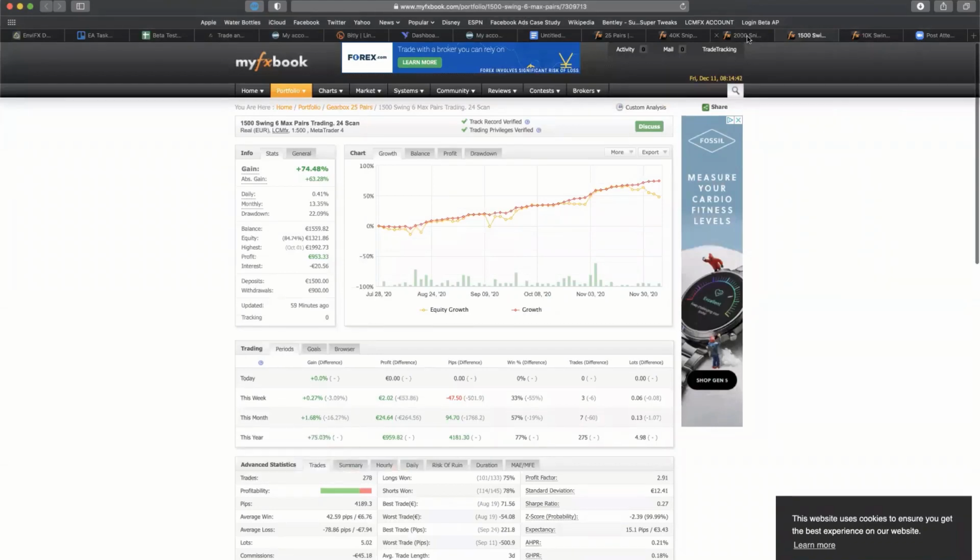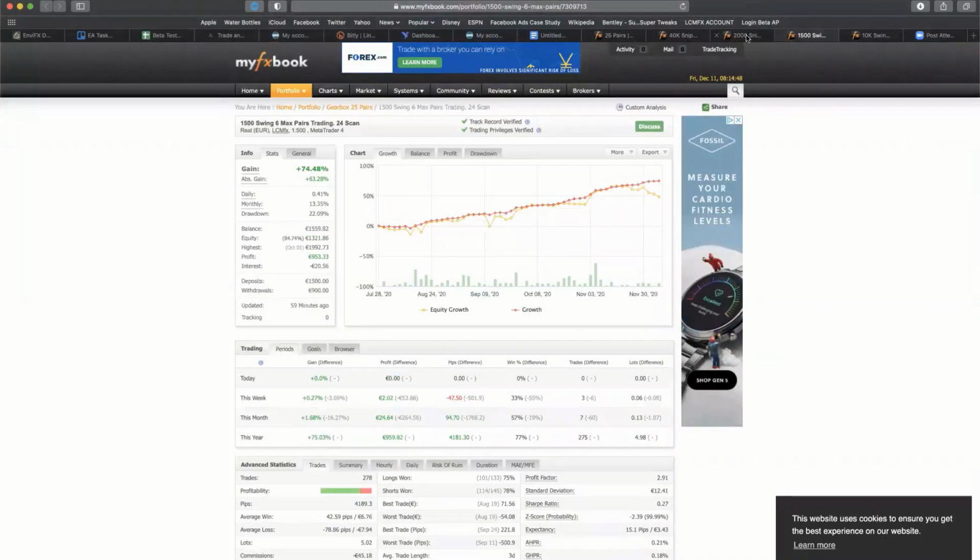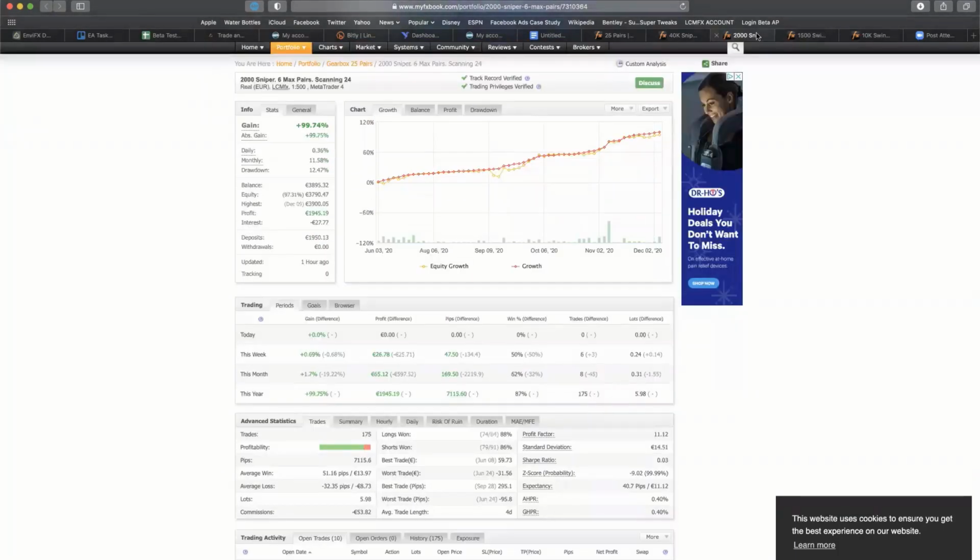So if we go back and look at that, same thing, 6 max pairs trading. Both accounts have been running for similar times. One's had about a month on it, right? But you can see the sniper is making more progress with less drawdown. It's taken less trades, more profitable pips, has had a lower average loss and a higher average win.